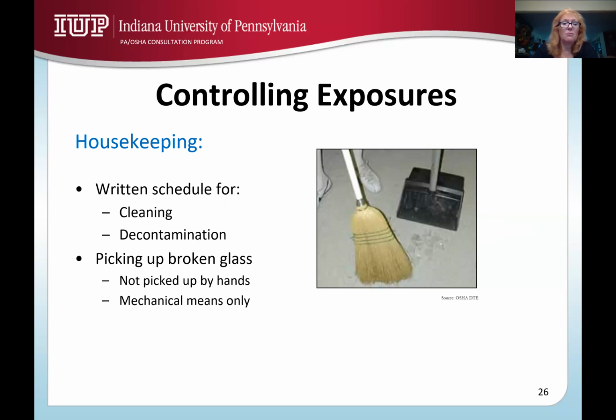Housekeeping, there needs to be a written schedule for cleaning and decontamination. This should be part of your exposure control plan. Also, there should be a notation about picking up broken glass. This is not allowed to be picked up by the hands. Must use some mechanical means to pick it up. The concern there is that you could get cut and then you'd have an exposure. Mechanical means could be using tongs or brooms, any device like that.